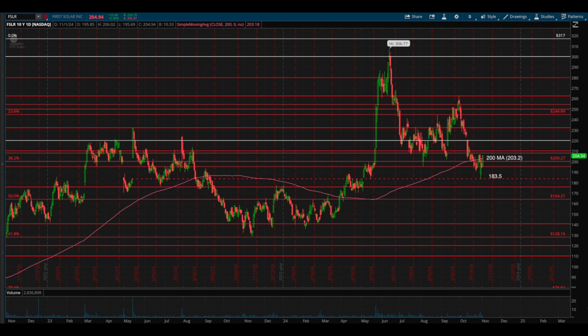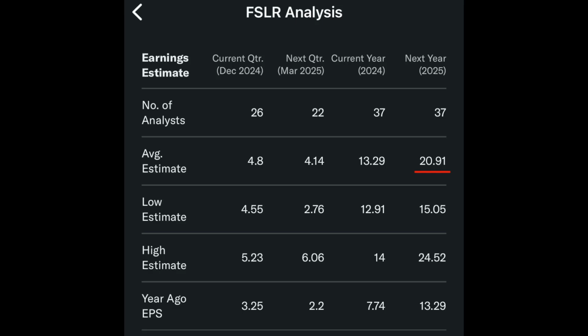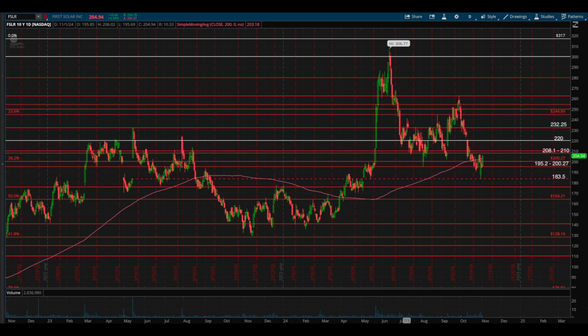Spoiler alert, not great. First Solar also looks very cheap fundamentally, as analysts estimate $20.90 in earnings per share in 2025, so the stock is essentially trading for just 10 times next year's earnings, along with very strong growth. Solar energy has overall just been a hated sector in the market, but that could change very quickly. So next week, the expectations for this stock would be a pop if Kamala wins, or a drop if Trump wins.